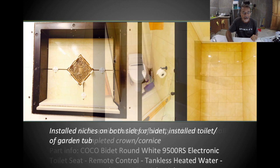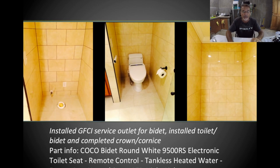And the installation of the new toilet, and with the new toilet, I also installed a bidet. Some places call them washlets, some places call them bidets. But this is a big thing in Japan, and my wife lived 15 years in Japan, and she got me hooked on these things. They're very clean and very sanitary, and I really like those. So I had to install a GFCI outlet for the back of the toilet, so it has electricity to be able to operate.